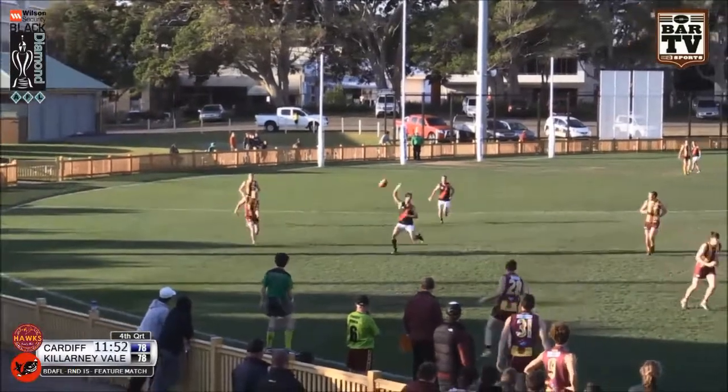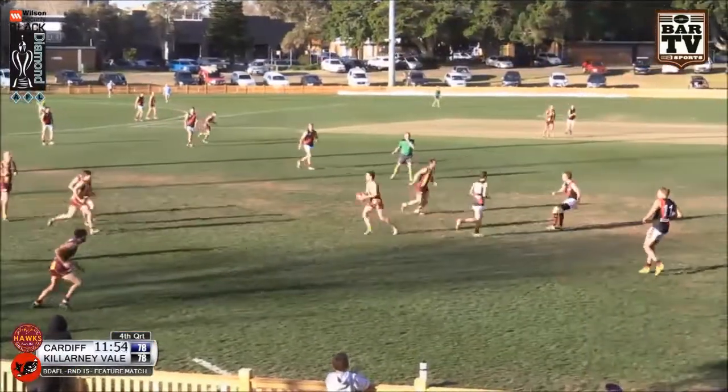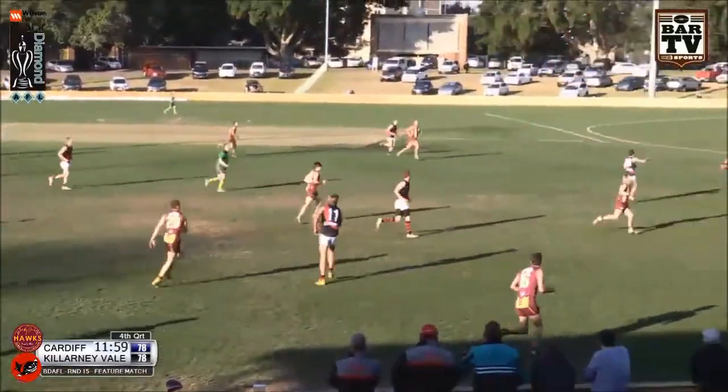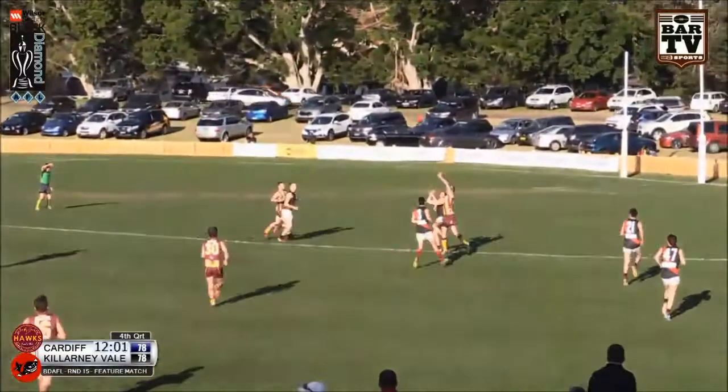This kick from Sheldon's got to be really good. It is a good one. It's a perfect kick, actually. Hits Jeremy O'Brien. He handballs. Why would you handball that? Play on anyway. Don't listen to me. Gibson kicks forward. Too many numbers, though, for the Bombers.